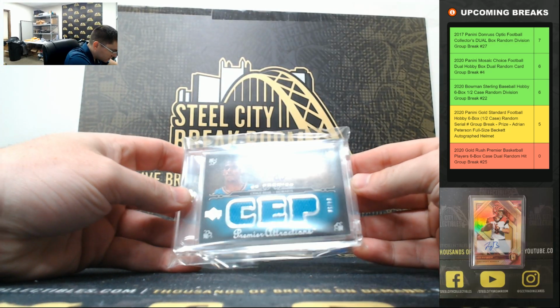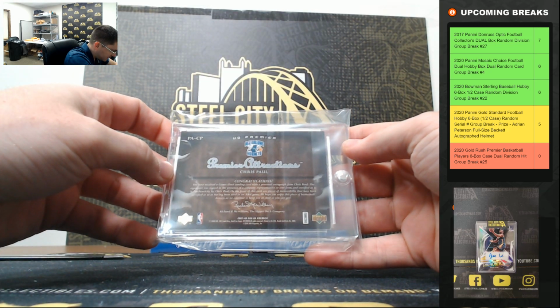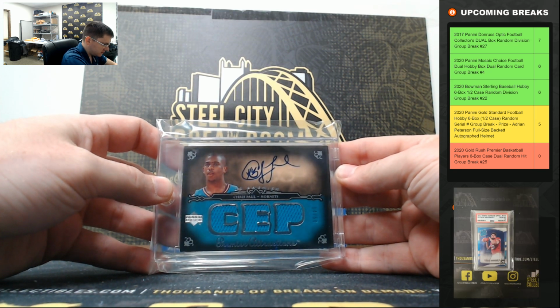Chris Paul, 4/50, some 2007 Upper Deck Premier. Nice Chris Paul on card auto.